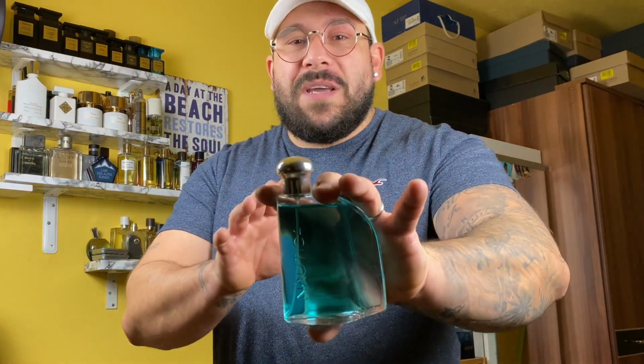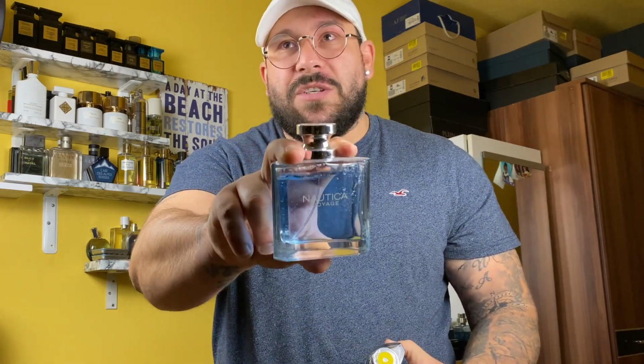Then Nautica Classic, a lovely cheap fresh fragrance, along with Nautica Voyage Heritage and Nautica Voyage.